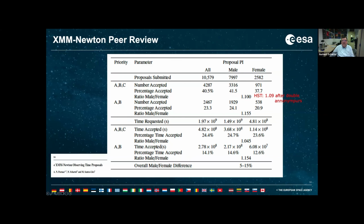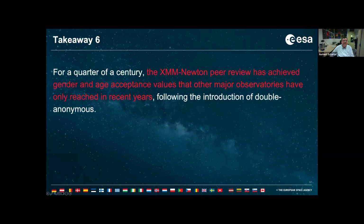Now, here is the overall statistic, and here's this important number in comparison to HST, which is 1.09 after double anonymous. Also, the takeaway: for a quarter of a century, XMM-Newton review has achieved gender and age acceptance values that other major observatories have only reached in recent years.